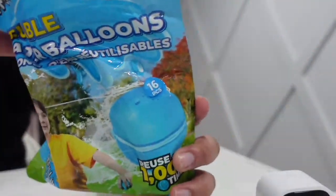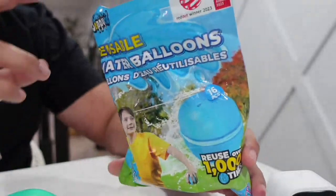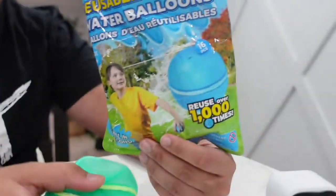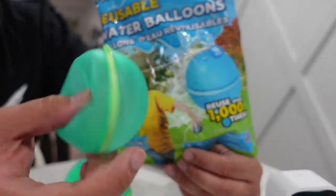So let's take a little close up of these. So here is the package that they come in. I think my kids were here because I think I'm missing a bunch of water balloons. But this is the package that they come in. They come in a whole bunch of different colors, and I'll show you here in just a little bit. But the whole idea behind these is that they're reusable water balloons.